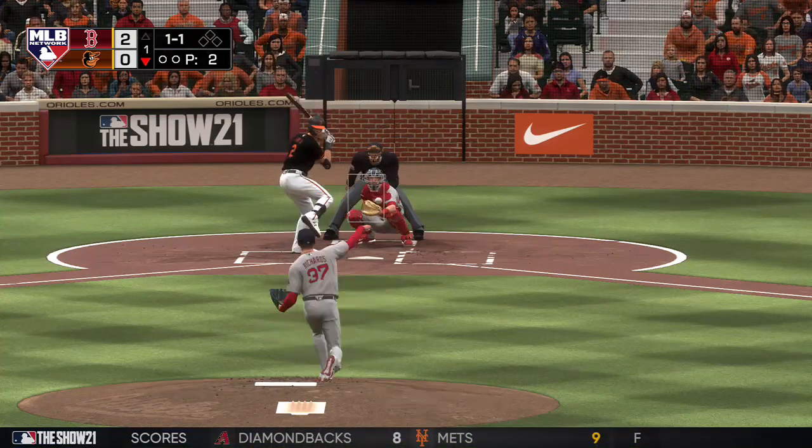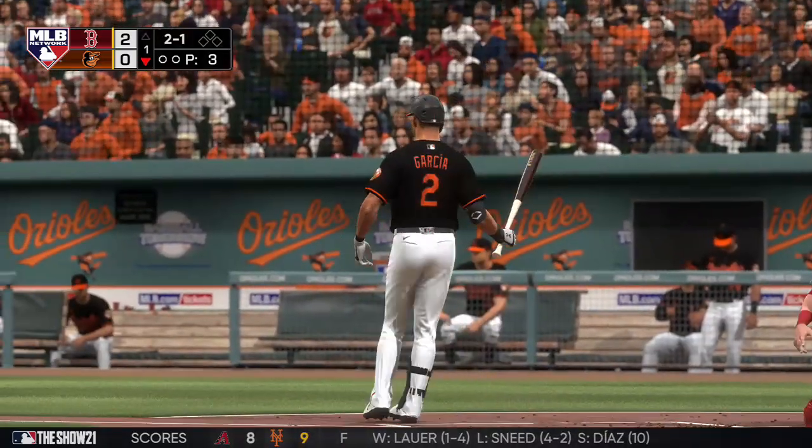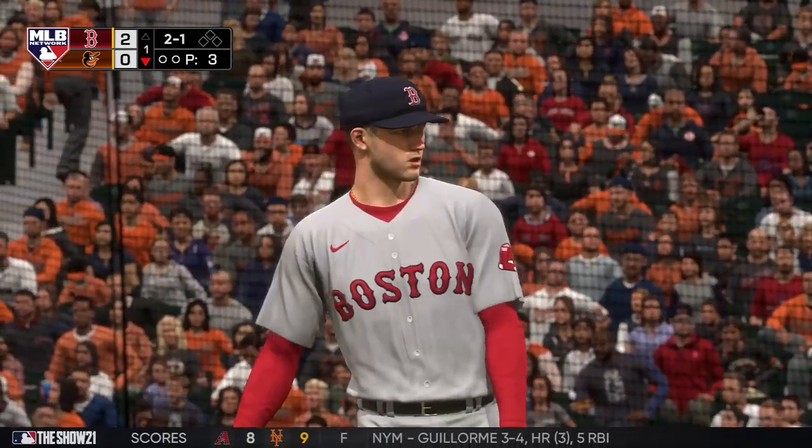Here's the pitch. Ball, that's upstairs. I don't blame him for not coming over the heart of the plate. He circled this guy on the lineup card when he got to the yard today. He's been swinging one of the hotter bats in the game.